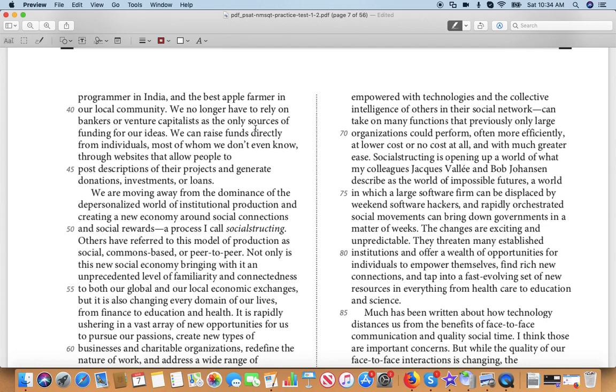Through technology and social networks, how they can work, and how individuals can do it even better, with greater ease, and at lower cost or no cost at all. Any questions about that? Does that make sense? No? Okay, great. That's the comparison.